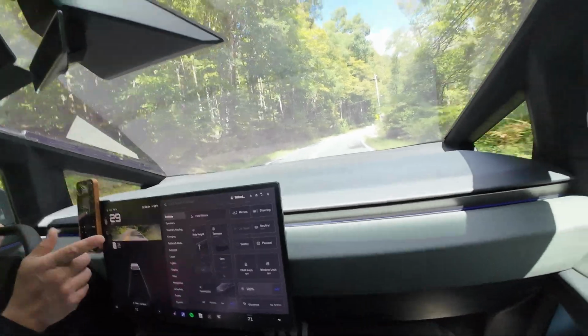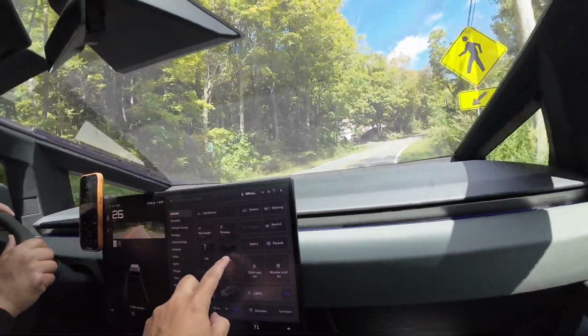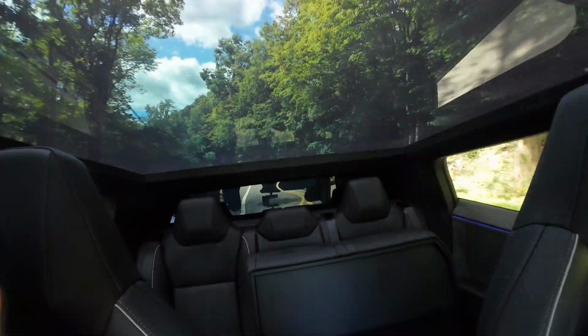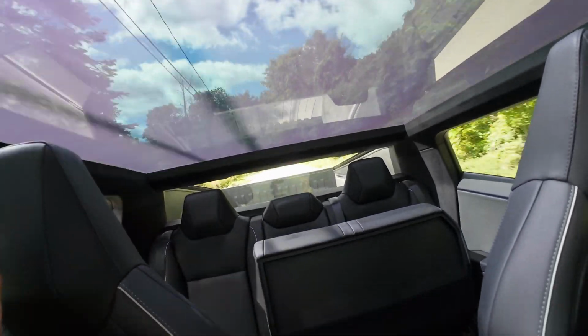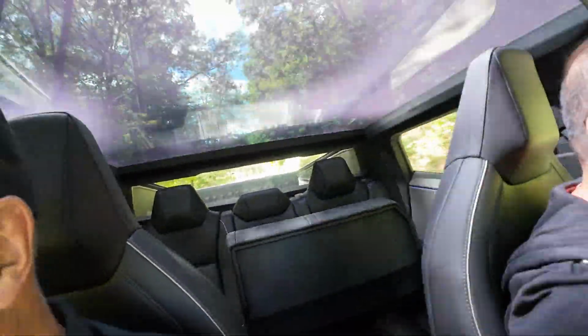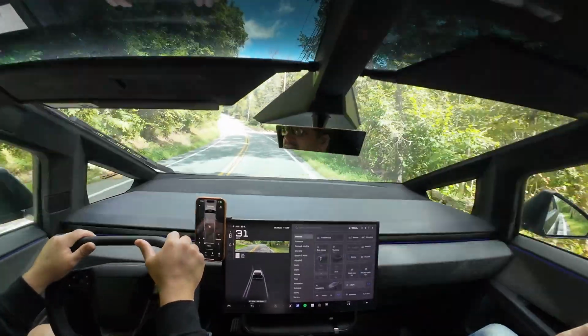I could not wait to drive. That was the next thing I wanted to do, to have a chance to drive it. Yep. Gives me a chance to adjust my tiny rear mirror. My non-existent mirror. Still barely see out of it, but I can.